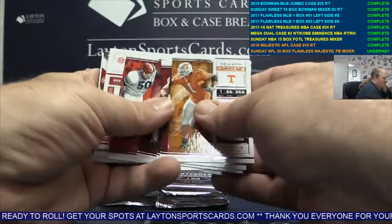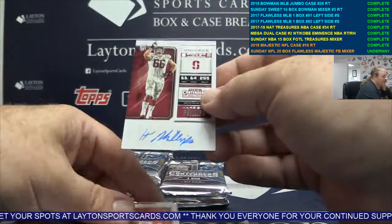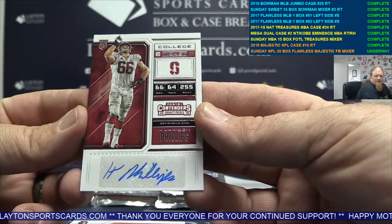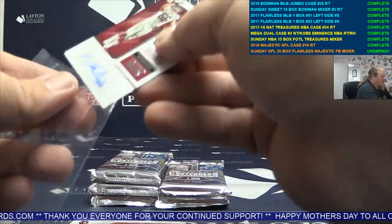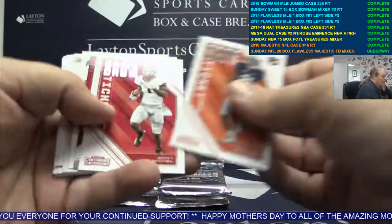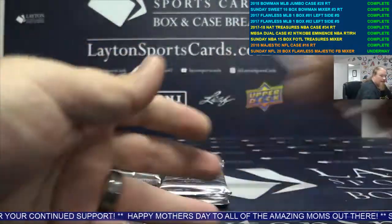That's it. That's all you get. All right, we got base up front. Harrison Phillips, college ticket autograph. There you go. Inserts. Base.